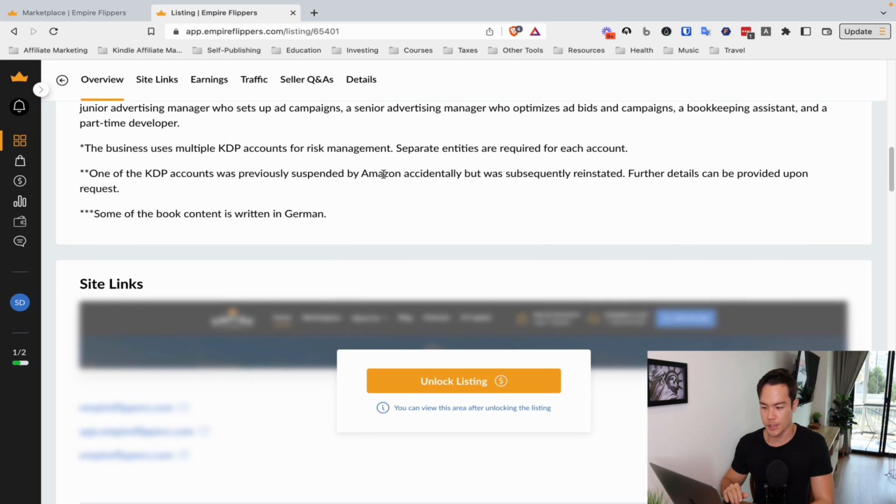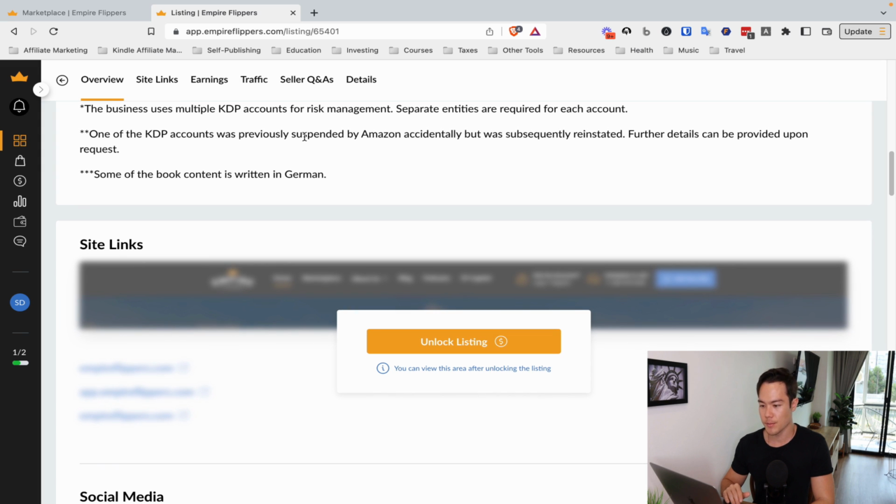He also has a junior advertising manager who sets up ad campaigns, a senior advertising manager who optimizes ad bids and campaigns, a bookkeeping assistant, and a part-time developer. The business uses multiple KDP accounts for risk management. Separate entities are required for each account.